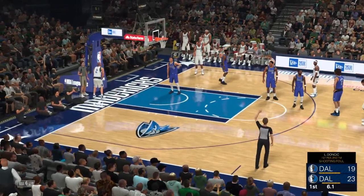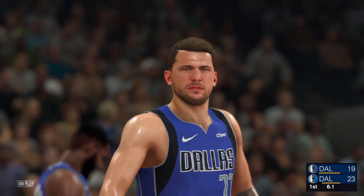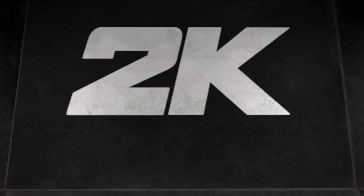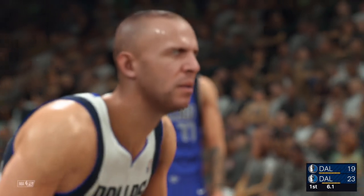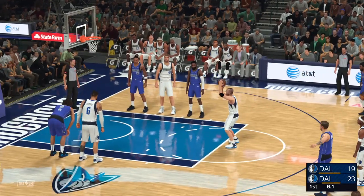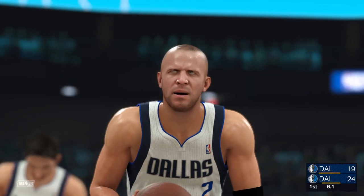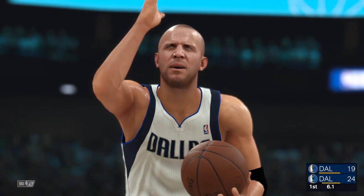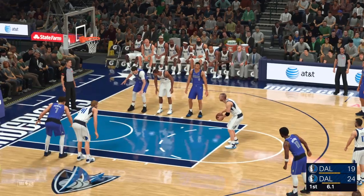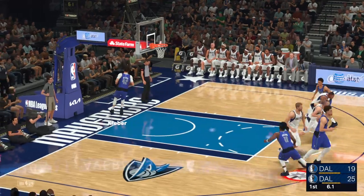Mavericks foul. Luka Doncic. First personal foul. Second team. The Mavericks shooting their third and fourth free throw attempts of the game. Go Mavericks. Jason Kidd. And the first one at the line is good. Kidd, such a great two-way threat who makes everybody around him better. What a player. Both free throws good from Kidd.